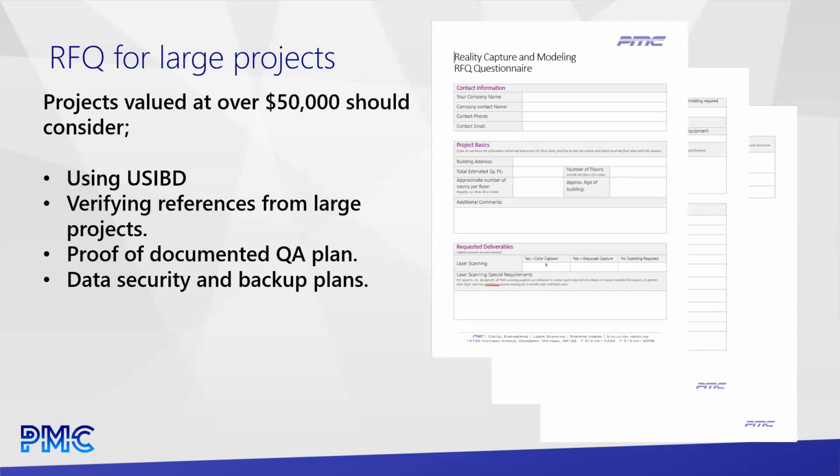The way you manage the data, a lot of companies won't even have the capacity on their internal networks to deal with the volume of data that's coming in, right? On these mega projects, we just finished one that was 4 million square feet, and I think it was 10 terabytes of scan data over that 4 million square feet. Smaller companies just simply don't have a means to work with that kind of data, let alone make sure it's protected and they're backing it up and all that. So get those references, verify those references, again, on the big projects.